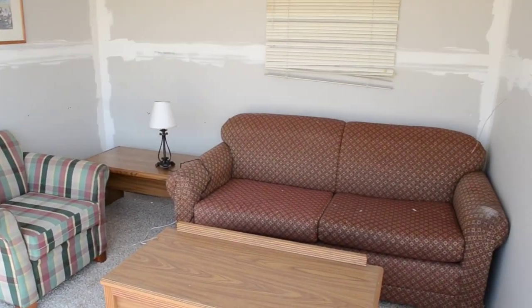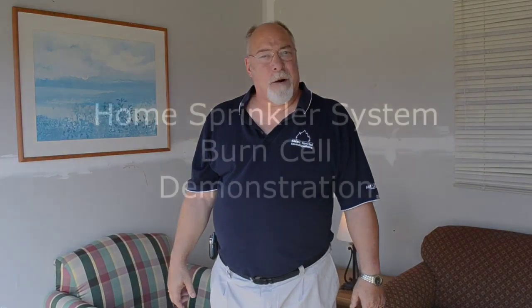This afternoon, what we hope to do is utilize two burn cells which are set up exactly the same. These 8x10 cells are set up just like the living room, being a little bit smaller. We'll have two identical fires starting at the same place, one in a sprinkler cell, one without sprinklers. And you'll see the difference between what happens when a residential sprinkler goes off versus a room that doesn't have one. What we hope to show everybody is that with the sprinkler system within your home, it buys you and your family time to get out safely if there's a fire.